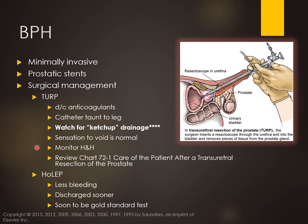Because this is a bloody procedure, do monitor someone's H&H, and you're probably going to withhold all anticoagulants such as Lovenox and heparin, and Plavix and aspirin. Please be sure to visit this chart to see all of your do's and don'ts in caring for someone who has a TURP.